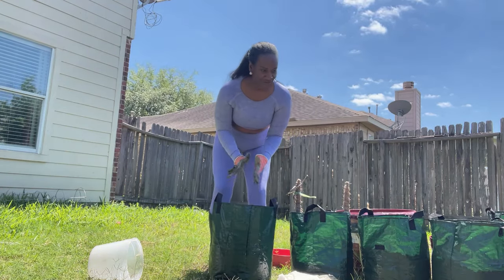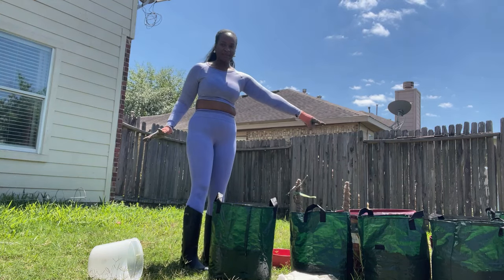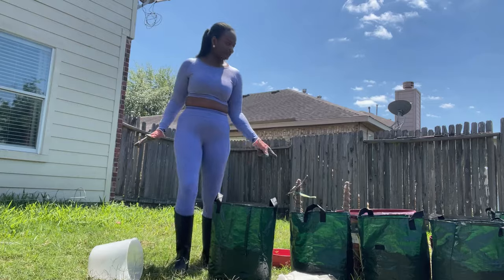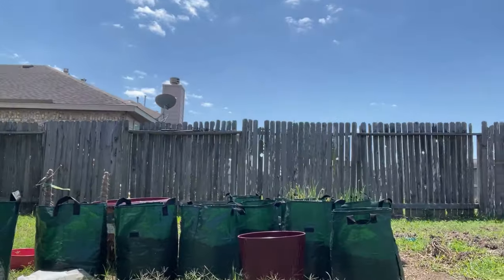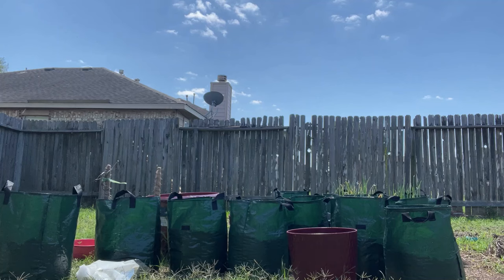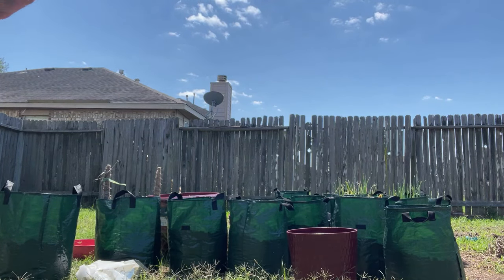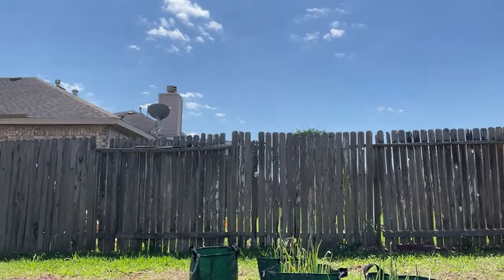So we got our zucchini right here, and in this bed right here, I'm about to plant the parsley on the other side. Where can I move y'all? Let's move y'all closer.